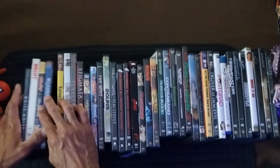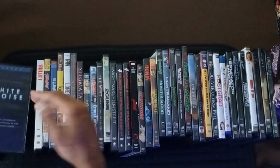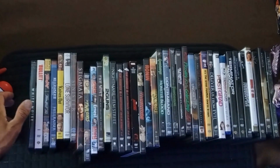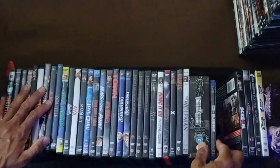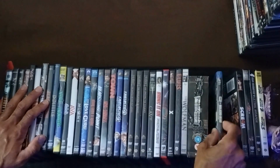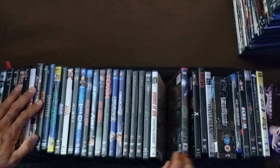All the Hellraisers now, all the Teen Wolves now, Bullitt with Steve McQueen, classic, and the Michael Keaton horror movie White Noise, still creepy today. Number 7, all the Lethal Weapons, more screens to add to the collection. Walking Dead final season, still need to watch that. All the Pirates, Wolfman's awesome, Elvis, X, Black Hole, haven't seen any of them.